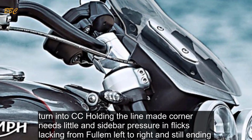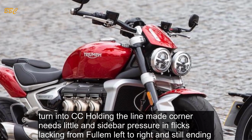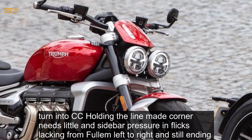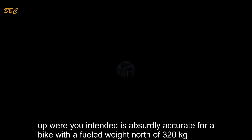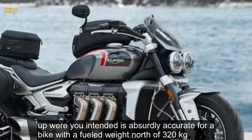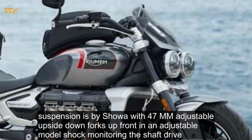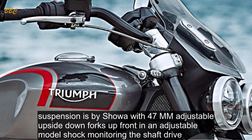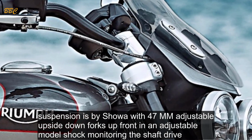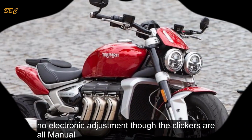Turn-in is easy, holding a line mid-corner needs little inside bar pressure, and flick-flacking from full lean left to right, and still ending up where you intended, is absurdly accurate for a bike with a fueled weight north of 320 kg. Suspension is by Showa, with 47mm adjustable upside-down forks up front, and an adjustable monoshock above the shaft drive. No electronic adjustment though, the clickers are all manual.